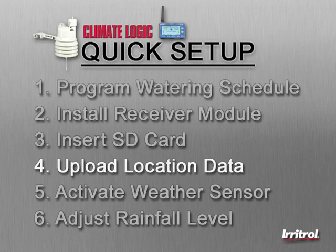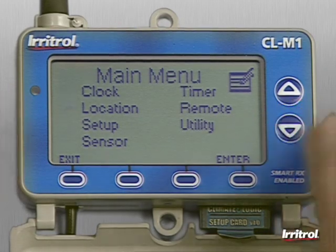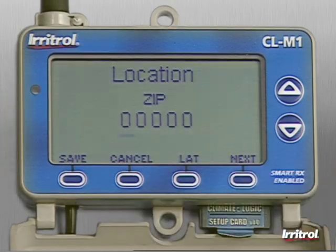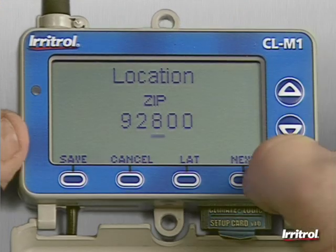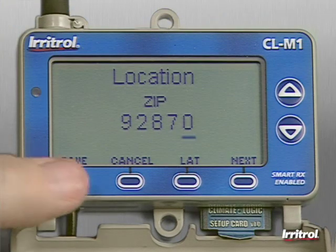Step 4. Upload the information related specifically to this property's location. Use the arrow buttons to select location on the list and then press Enter. You can use a postal zip code or the latitude-longitude coordinates. Again, use arrow buttons to scroll to the correct digit and press Next to move on. Once you've entered all the digits, press the Save button.